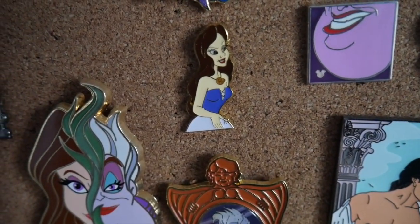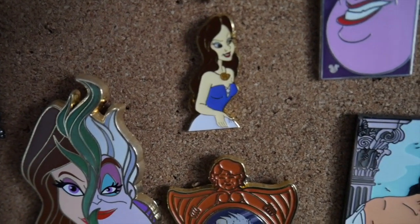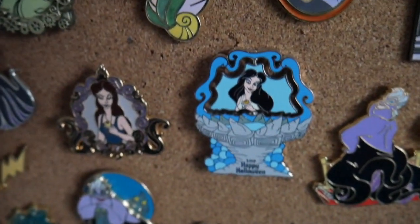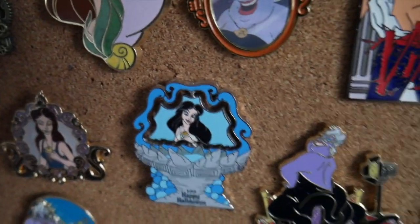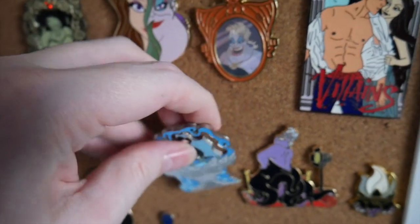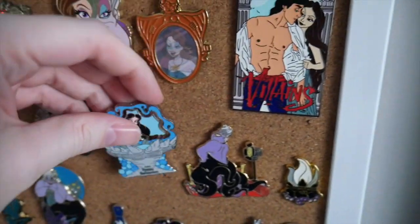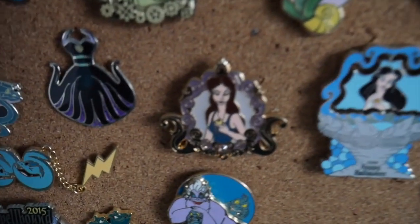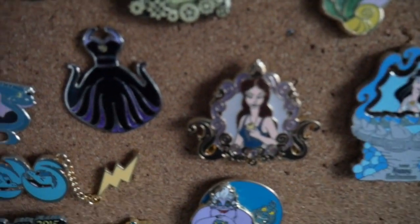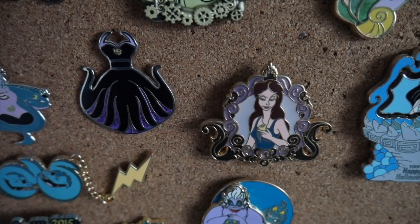This one is a fun two-faced design from Disney Kriss. And then that's a Vanessa pin. I think this was from a Box Lunch mystery pin set. And then moving down, you have from last Halloween a cauldron pin of Vanessa. And this one does spin into regular Ursula, but since there's not that many Vanessa pins, I keep it on that side. And then this is just another pretty Vanessa pin crest, kind of like that Cruella one I have.